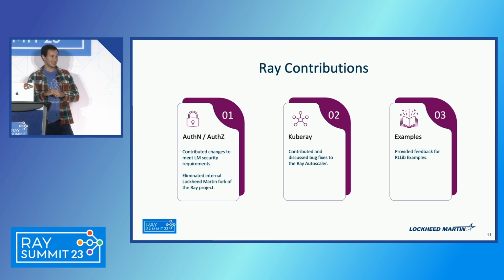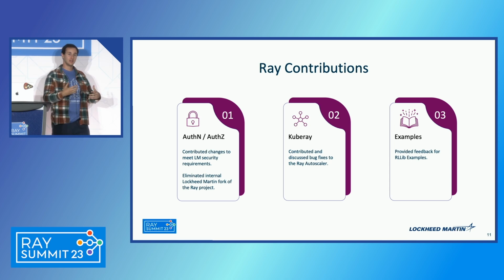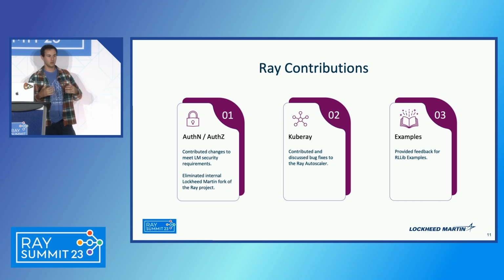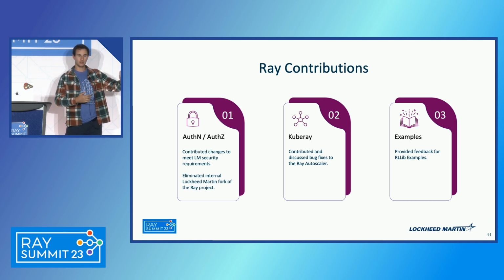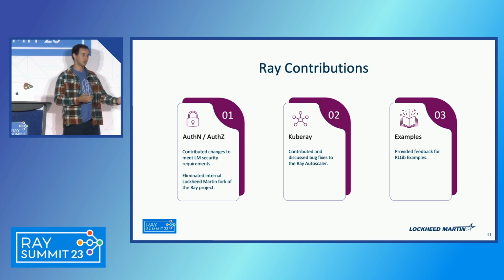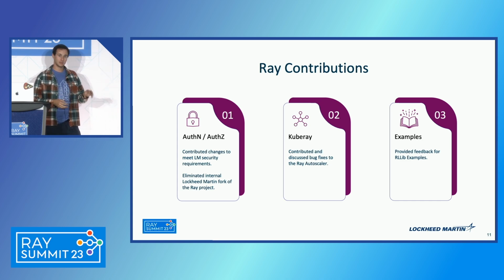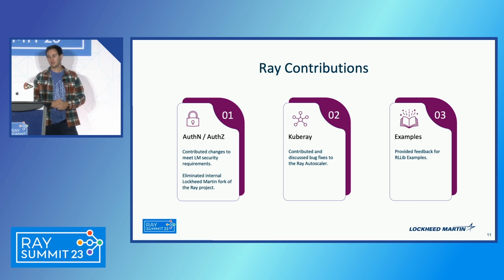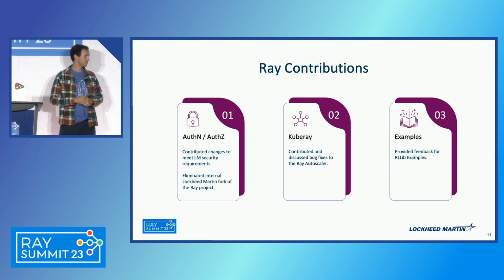And then lastly is examples. With advocacy, at Lockheed Martin, we don't want to host our own examples. Obviously we do, but we don't want to host all of them. We'd rather refer to the documentation of Ray or some other tutorials and examples. There were some specifically on the RLlib side that just didn't work out of the box because of our certificates and proxies. So we ensured that we could run those easily.